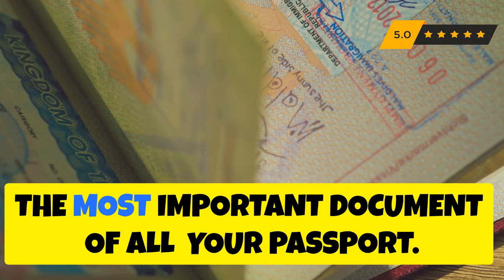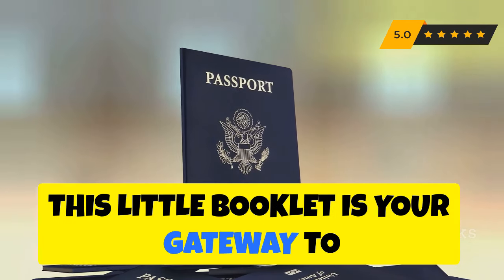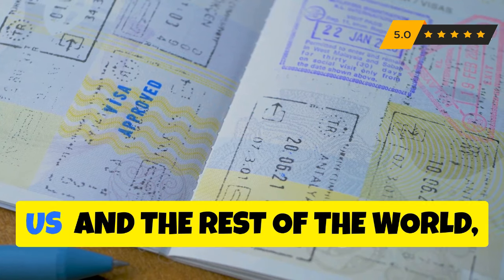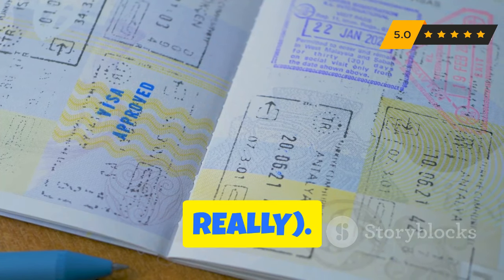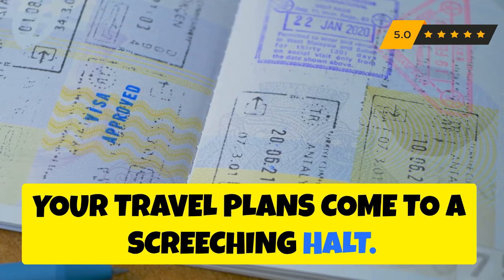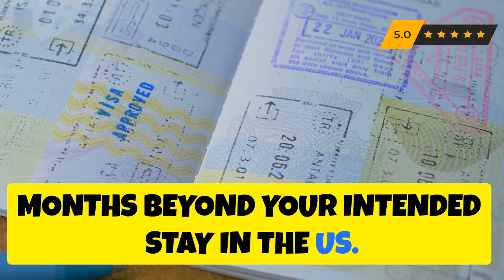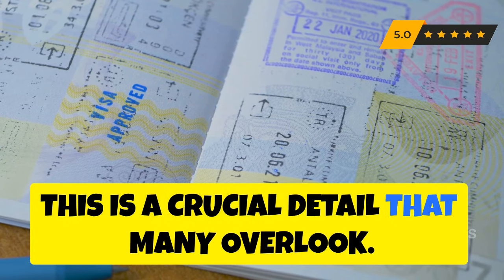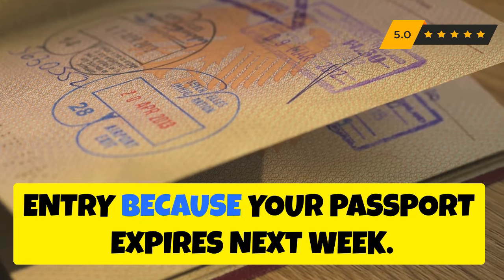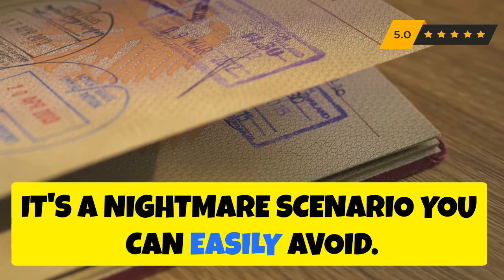First up, the most important document of all, your passport. This little booklet is your gateway to new adventures and opportunities. Think of it as your golden ticket to the US and the rest of the world, really. Without it, your travel plans come to a screeching halt. Make sure it's valid for at least 6 months beyond your intended stay in the US. This is a crucial detail that many overlook. Trust me, the last thing you want is to be denied entry because your passport expires next week. It's a nightmare scenario you can easily avoid.